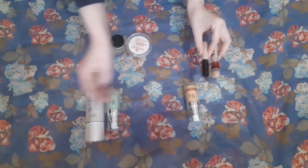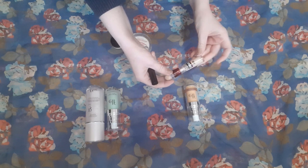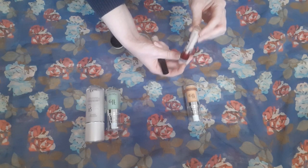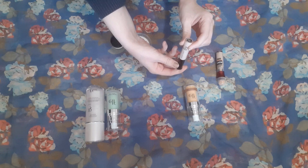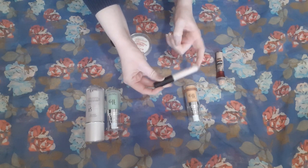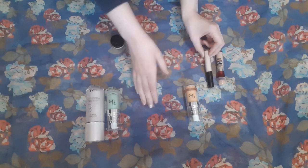To complement that, I have two concealers. I have the Maybelline Instant Age Rewind in the shade 100 Ivory. I also have the e.l.f. Flawless Concealer, and this is in the shade Fair Rose. I think this is a pretty spot-on color match for me, and I really enjoy this product.